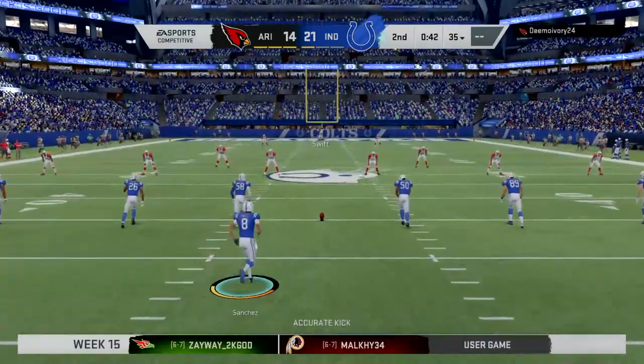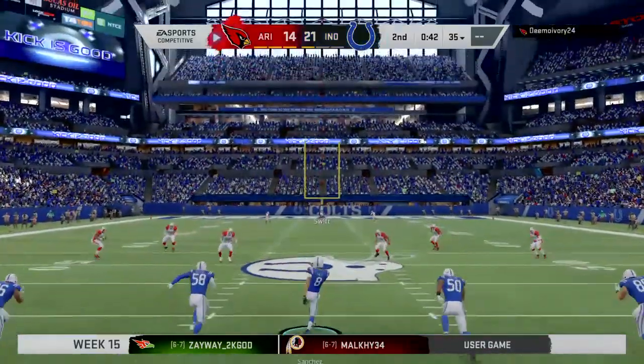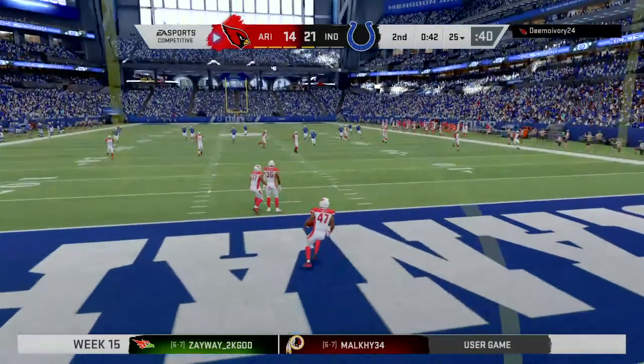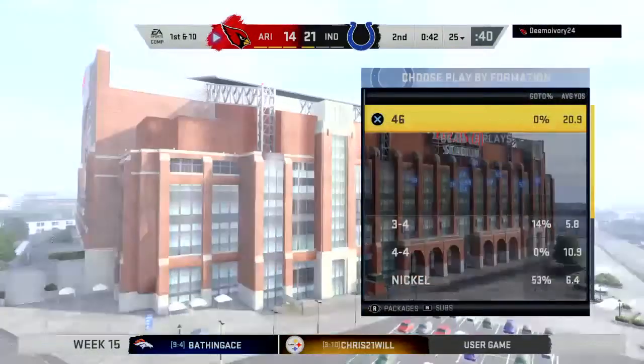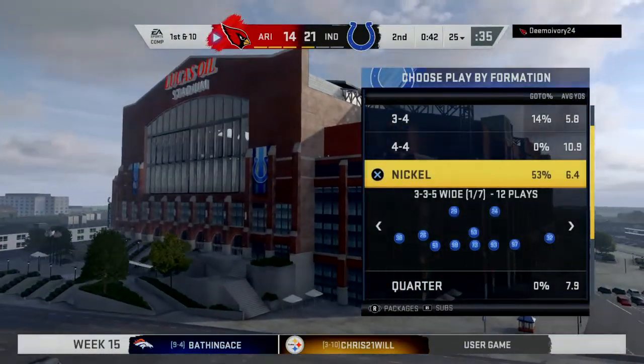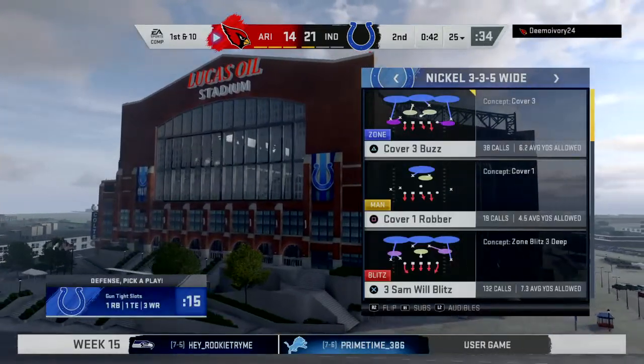The kickoff unit is out on the field, and they will send this one away. Fair catch made at the 25. Let's go, baby. The Cardinals take over 1st and 10 at their own 25-yard line.